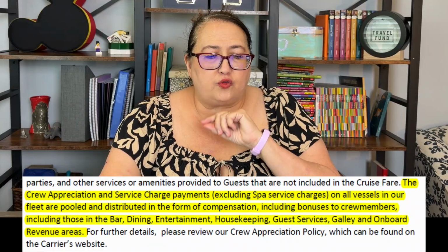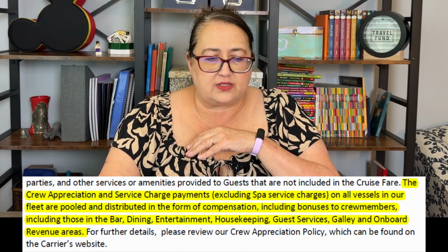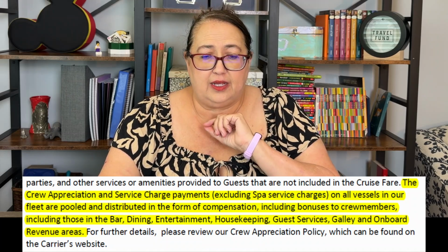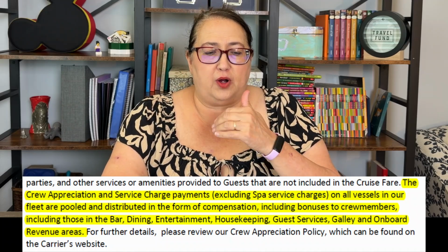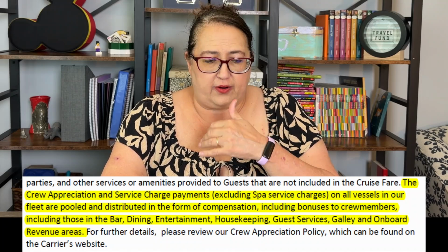There was one thing that surprised me a bit, and I'm going to read that directly from the contract. The crew appreciation and service charge payments, excluding spa service charges, on all vessels in our fleet are pooled and distributed in the form of compensation, including bonuses to crew members, including those in the bar, dining, entertainment, housekeeping, guest services, galley, and onboard revenue areas.